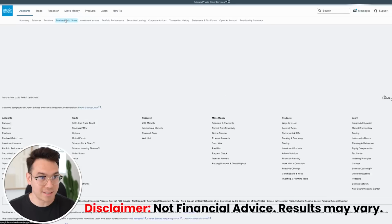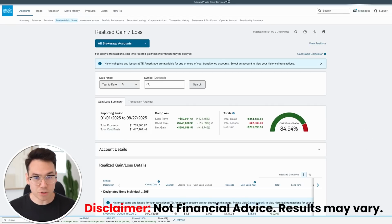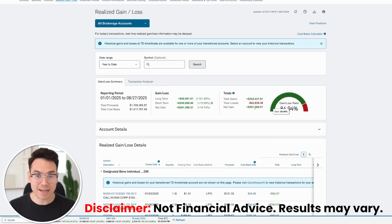We're going to go to the realized gain loss. And as you can see, year to date, 291K in options premium collected utilizing the wheel strategy, with SOFI being one of the positions in my portfolio. Obviously, results vary year to year, but I'm gonna show you exactly how I do it.